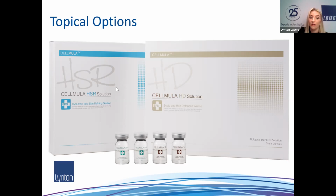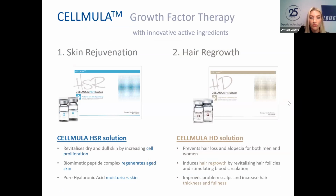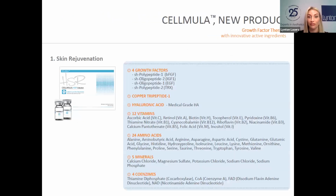So we've got two different serums that are available. HSR serum, which is all about skin rejuvenation. And then we also have, quite interestingly, a HD serum, which is about hair regeneration, so increasing hair growth. I'll run through some of the ingredients within these, but essentially they are serums that you get in these small vials, and you apply them onto the skin and you use the EPN pen directly over them. You would choose between obviously the skin rejuvenation serum or the hair regrowth serum, depending of course on what you were treating. And they are an absolute cocktail of ingredients, though, so your skin is going to absolutely love these.